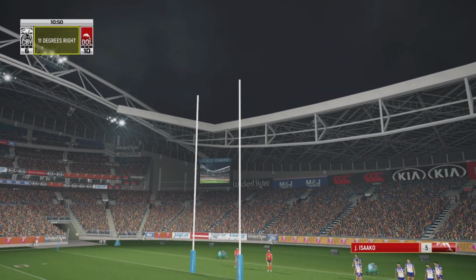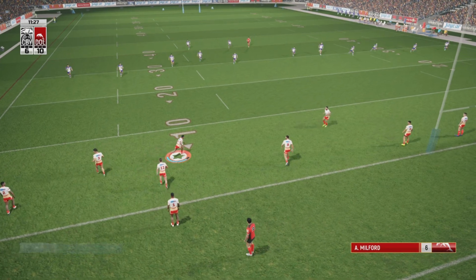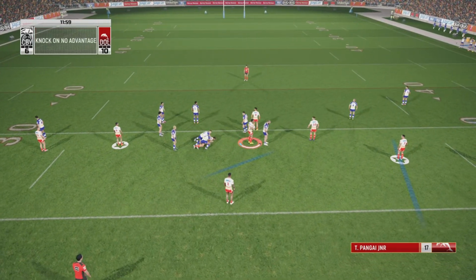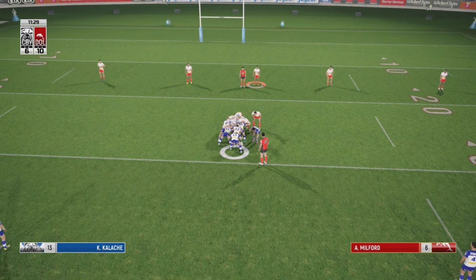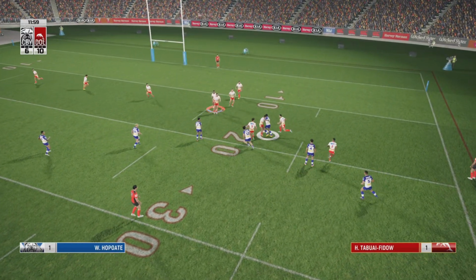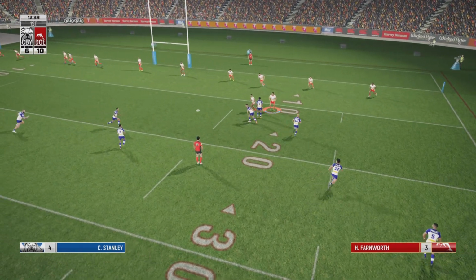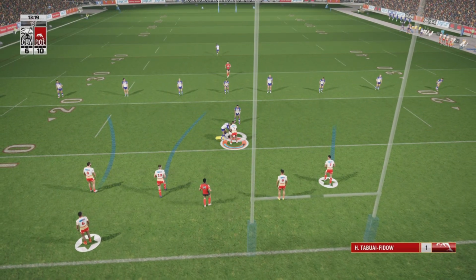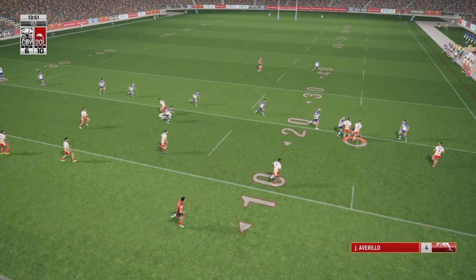I suppose. Milford with a good catch. We're wasting our time commentating. Yes, it's another knock on. Full control of the football. Hopper Werte breaks through the line. He's tackle one. Mumbai. Barnes taken. And the ball has been off the hook. They just got a bit too excited there, I reckon. They had a good opportunity to put points on the board.